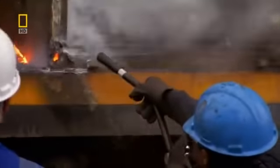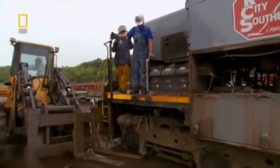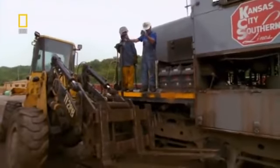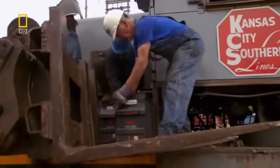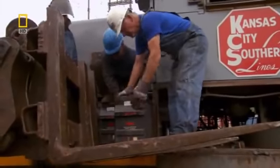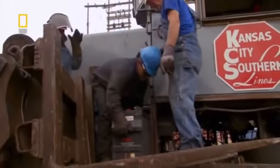You're a hell of a man, Billy. You're a hell of a man. They've freed the batteries from the frame, but still need to pull them out. The light coating of rainwater doesn't make the parts any easier to handle. If we get a couple more inches, we got it made. Get it up on this fork, got it made.